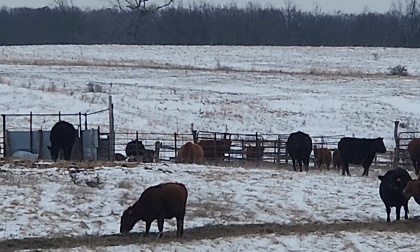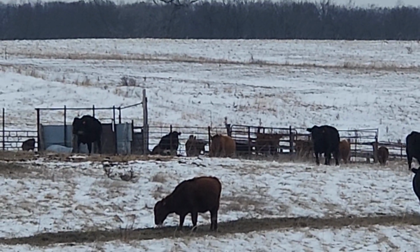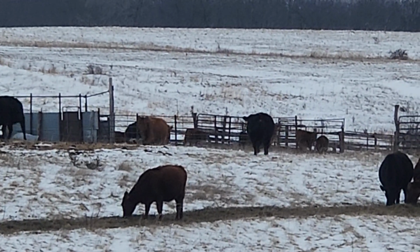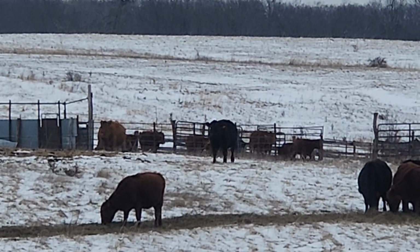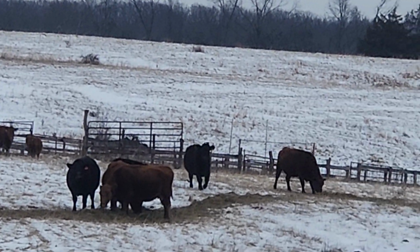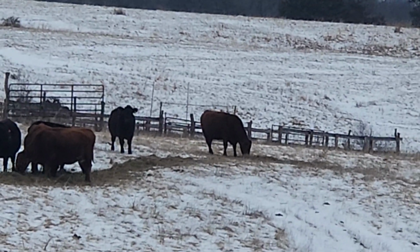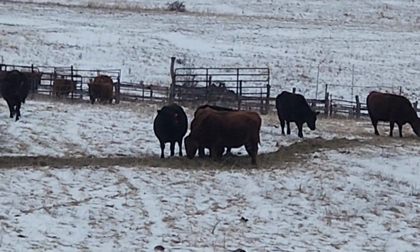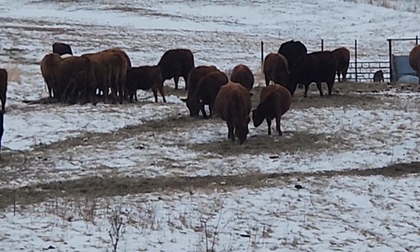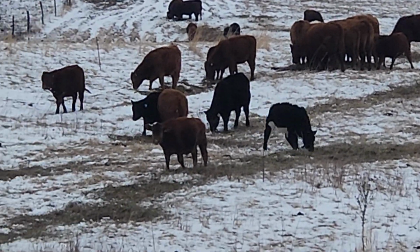So on the 28th, when we go to work them, they're not going to think a thing about going through that pen or in that pen, because they know they can go right on out the other side. So it's never a bad thing to train your cattle to your work facilities. That way when you work them, there's no stress, there's no feeling uptight going in and out of them pens.